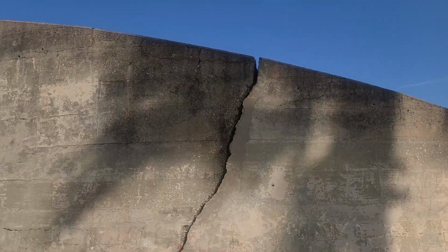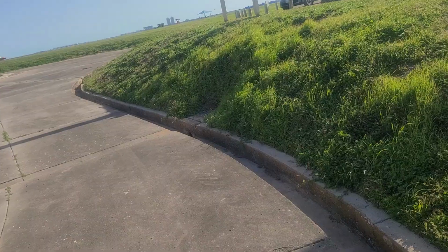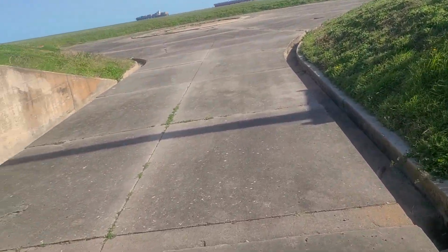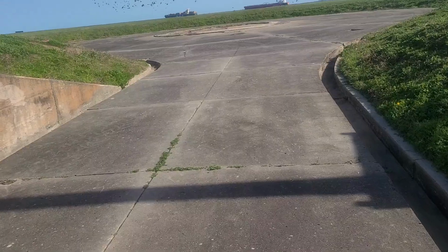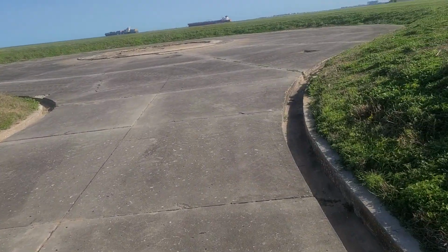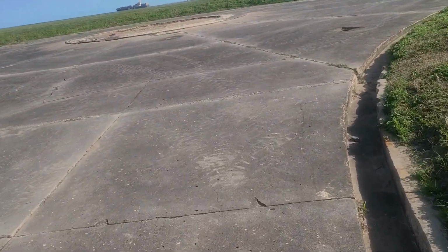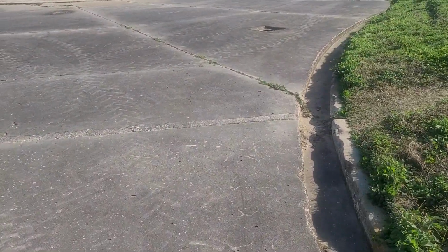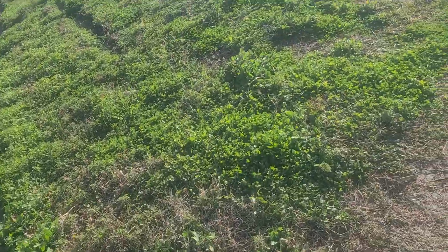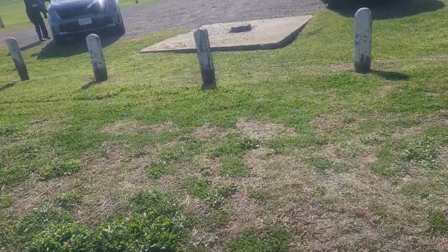Yeah, you can see how the wall's cracking over time. They don't want people up there, and I certainly don't blame them. This wall could fall at any given time. Hopefully they get in there and make some repairs soon, but not counting on it. Definitely not counting on it. And we got a placard board here. We'll go over to that and we'll check that out. And I'll slowly pan it from left to right, top to bottom, so you guys can read it.